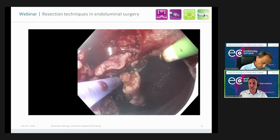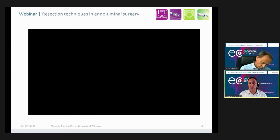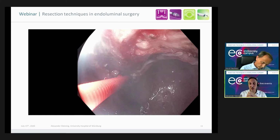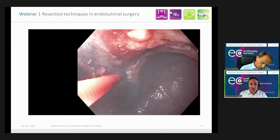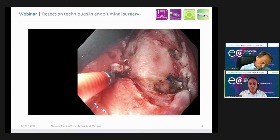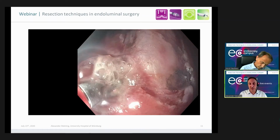Probably all of you doing ESD know that particularly at the end of the procedure, the risk of causing a perforation is rather high. And here it's quite easy, because you always have a larger distance. And then it's just done as in any sort of ESD, regardless of whether it's an ESD or ESD plus, that of course you take care of the bleeding vessels by using a hot biopsy, for example, as shown here.